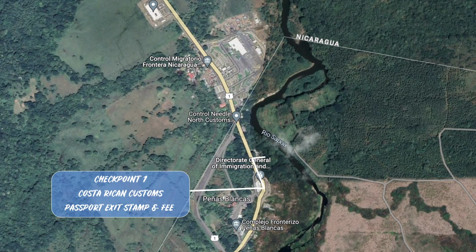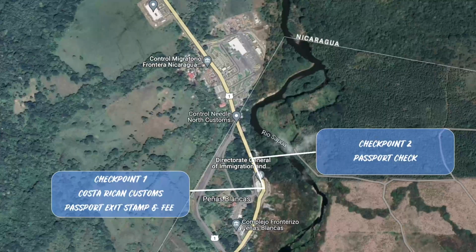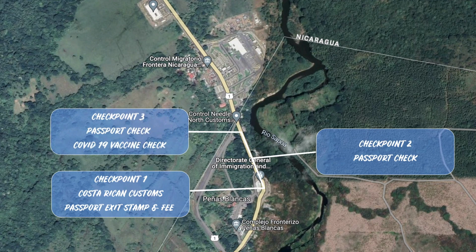So once we got our stamp to exit Costa Rica, we grabbed all of our belongings off of the bus and started walking through the border. From here, you'll proceed down the border about 100 meters, where you'll be stopped by another Costa Rican officer. He's going to check that your passport is stamped and also that you've paid the $8 exit fee out of Costa Rica.